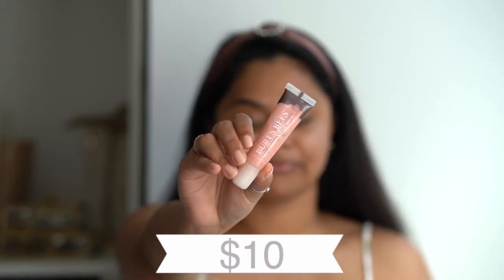So I give this a little bit of time to settle into the skin before I apply anything on top of it. So while we wait, I just want to quickly show you the lip balm that I'm wearing today. It's from Birds and Bees. And I have this in the shade Whisper. Absolutely love how hydrating and nourishing this lip balm is.